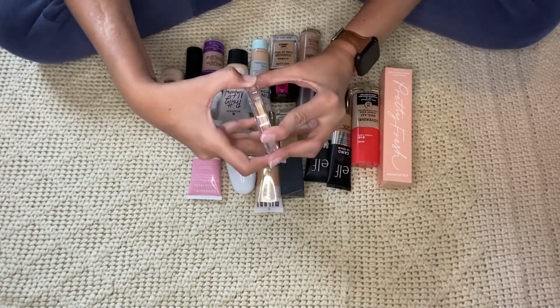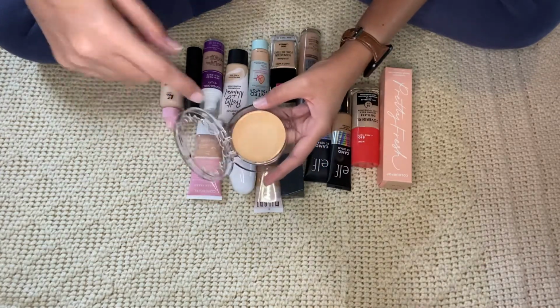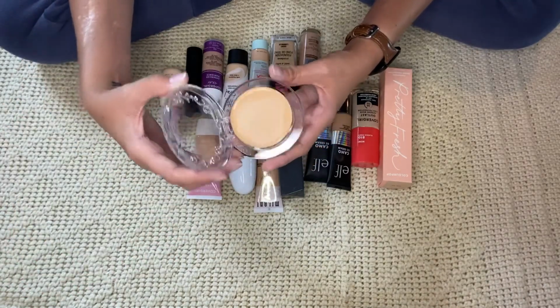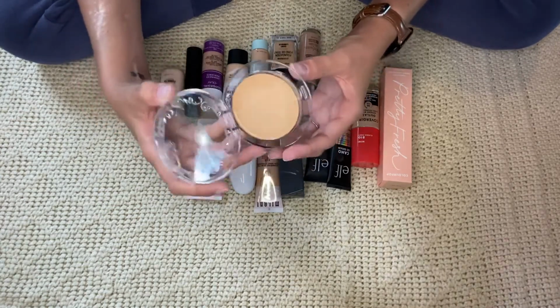And this is actually a good shade match for me. I was really excited to get this because this was a product I was actually considering buying on my own, but it was $40 some odd. I hate this with a deep, fiery passion. I hate it so much.